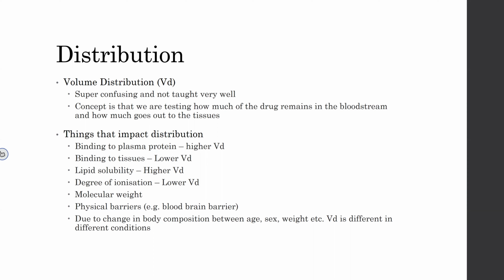Hold on. I think I've made a mistake. I think it should be the other way around. I'll fix it in the post slides. But basically, if it's binding to plasma protein, it's lower because there's more in the plasma. If it's binding to tissue, it's higher.